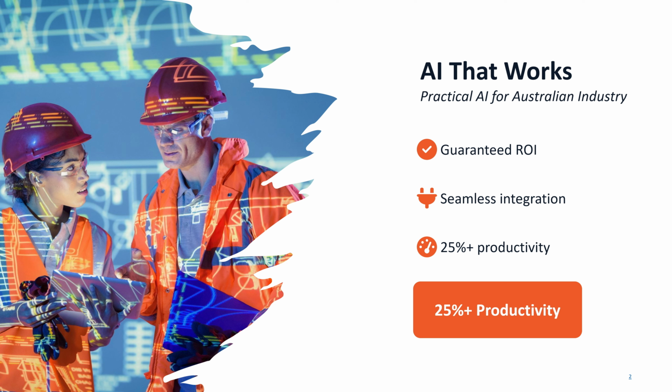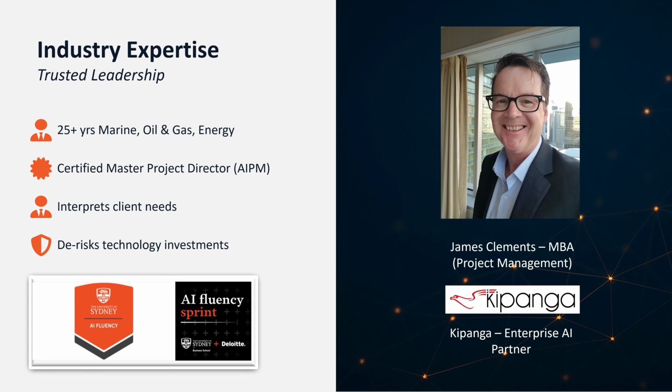So how do you actually cut through all that noise? Well, the idea here is to find a practical AI partner. It's an approach that's not focused on the hype, but on delivering AI that's ready for the real world, built specifically to work for industries right here in Australia without all those risks we just talked about.